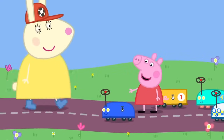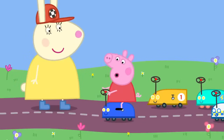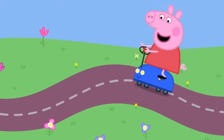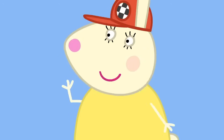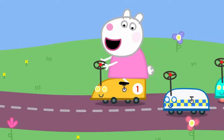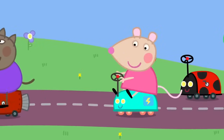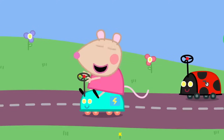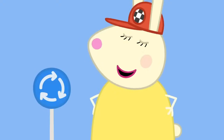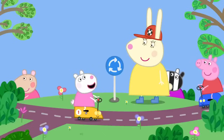Can I drive the blue car? Of course, Peppa. Just pedal with your feet to make the car go. Okay. Turn the wheel to steer and beep the horn. Good beeping. Remember, today is all about having fun. I'm going to drive the racing car. I want the rocket car. Mandy Mouse's car works by electricity. I like this car. I am driving the carrot car. That's what I like to hear. Happy children enjoying themselves. Which way do we go?